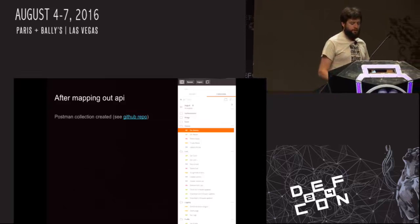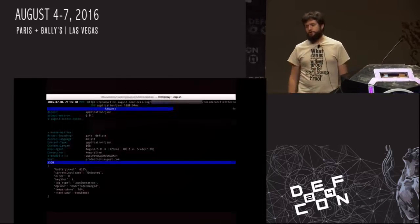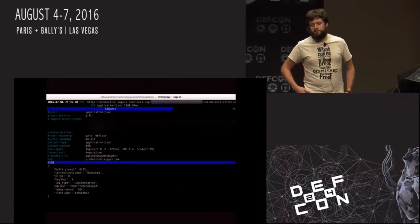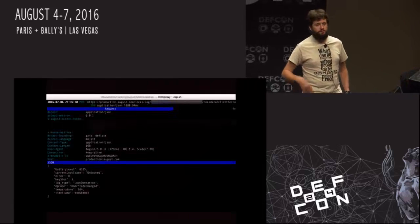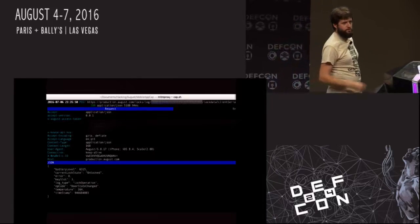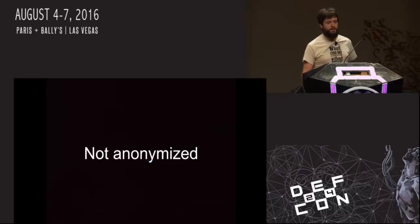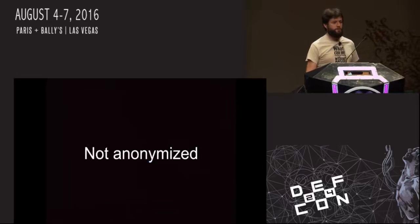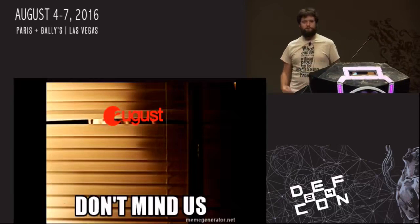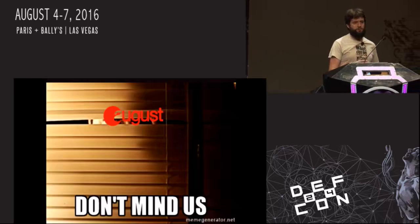Now, looking through all the APIs that the August application uses, one of them caught my interest, and that was this one. And for those who can't see what's on the screen, it's the mobile application telling August's servers that you just unlocked your lock. And this is the owner of the lock doing it. And what's interesting here is it's not anonymous. This is tied to your account. So what August is doing is they're building up a collection of every time you've entered or exited your house, if you're the owner of the lock.